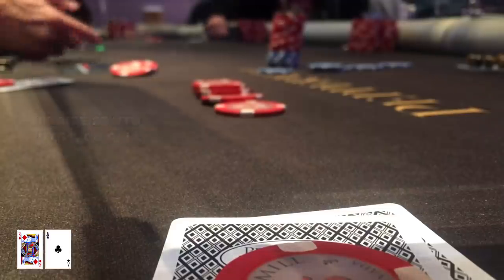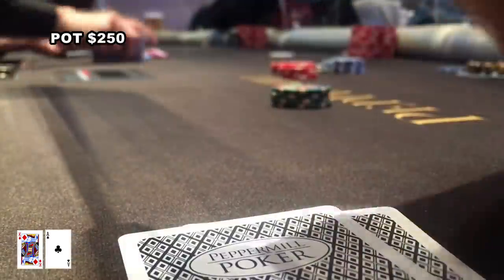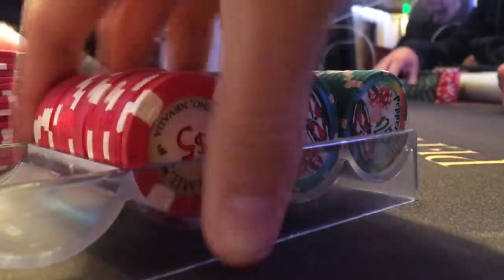I have an easy re-raise here to isolate. I make it 225. The others fold. So we're heads up in a $250 pot. The board runs out king high, and he announces jack high. And we take it down and win another one on a day filled with all-in pots. We rack up and book the win.